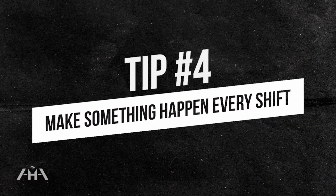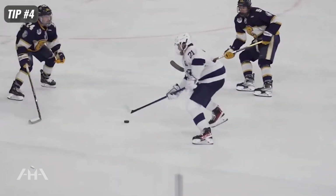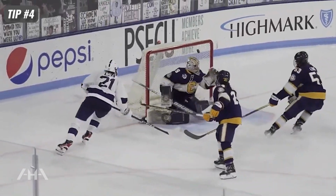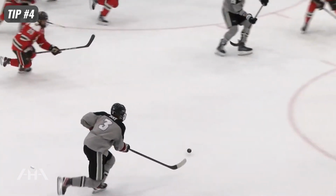Tip number 4 here is to make something happen every single shift. So yes, I said stick to your game before, but here it's to make something happen every shift, and that means taking small calculated risks, okay? Not saying go do a backhand toe drag if you're the last man back, giving it away and then looking terrible, right? Saying more like taking those small risks, so trying things. In the offensive zone, typically if you always play it safe, make a safe pass, try that pass that's a little bit more risky, but something that's going to get you noticed, okay? Or take that shot that you wouldn't normally take, just small little calculated risks really will go a long way. Trying plays that you haven't tried before. Obviously stick within the framework of your game, but take it up an extra notch because it's the time to do it, right? In summer hockey, there's no risk.